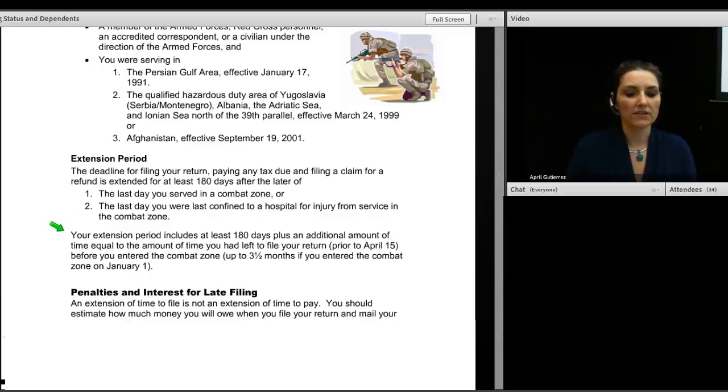Your extended period includes at least 180 days plus an additional amount of time equal to the amount of time you had left to file your return prior to April 15th, but before you entered the combat zone. So it could be up to 3.5 months plus the 180 days plus the length of time you were in the combat zone or in a hospital because of injuries sustained in the combat zone. So military people get a lot of extra time if they're serving in combat zones or were injured while serving in a combat zone.